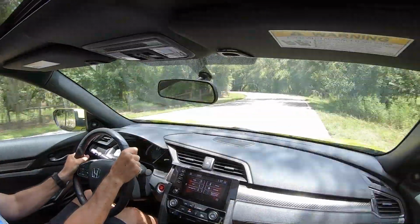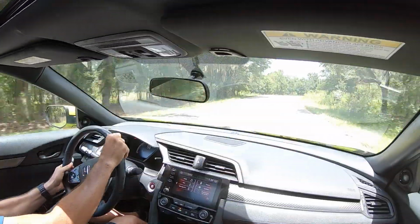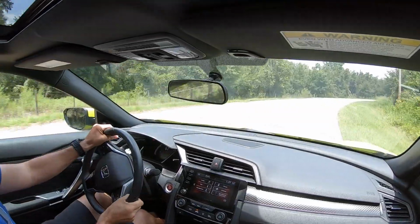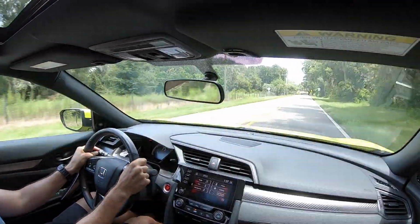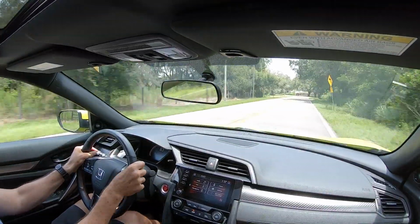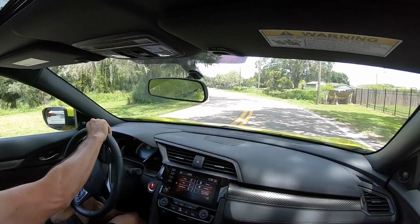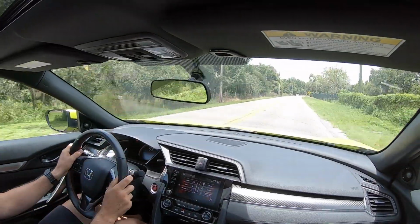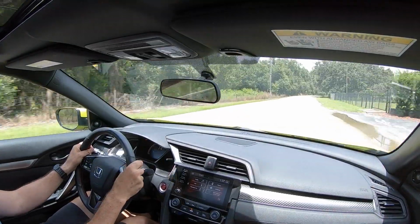On the brakes, decreasing radius turn. You can hear the tires doing their job. Look at this, very nice. Carry the speed through. On the brakes for this tight left-hand bend here. Four screeching tires are happy tires, that's what I believe.